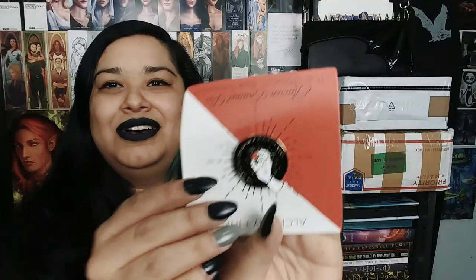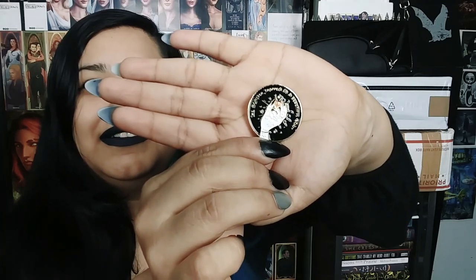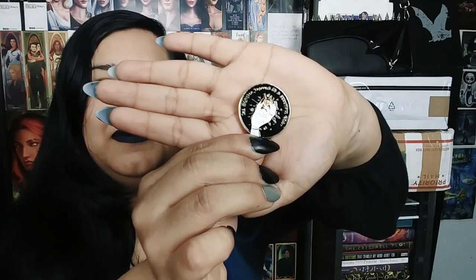Oh my god. Whoa, this looks cool. Okay, so it says the monster trapped in a beautiful body. She has claws. Oh, this is Amren. I don't know if that's focusing, but oh my god, I don't have room on my pin frame for any more. So I guess I'm gonna have to start another one.